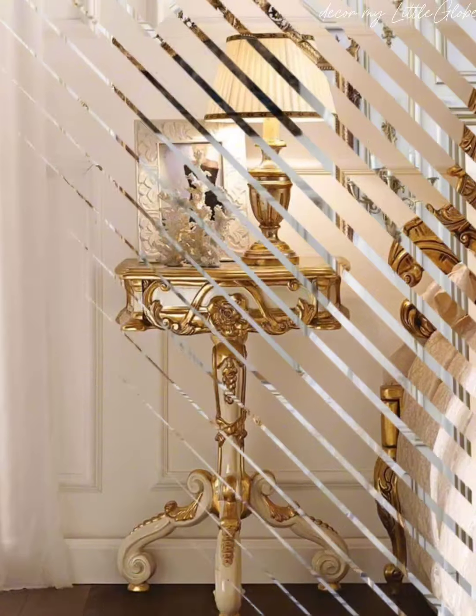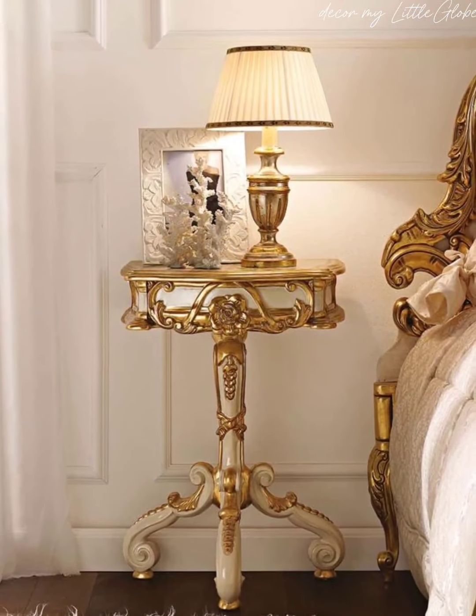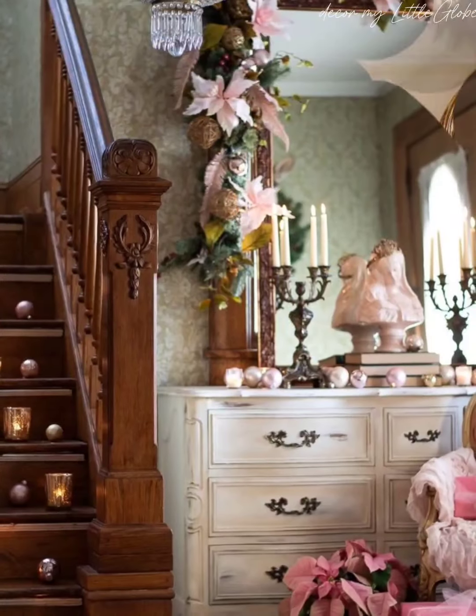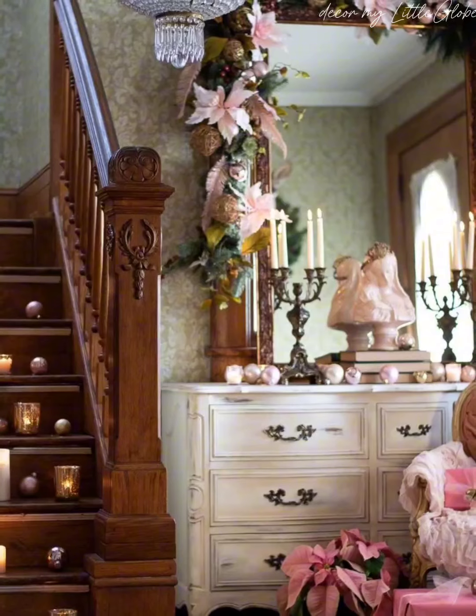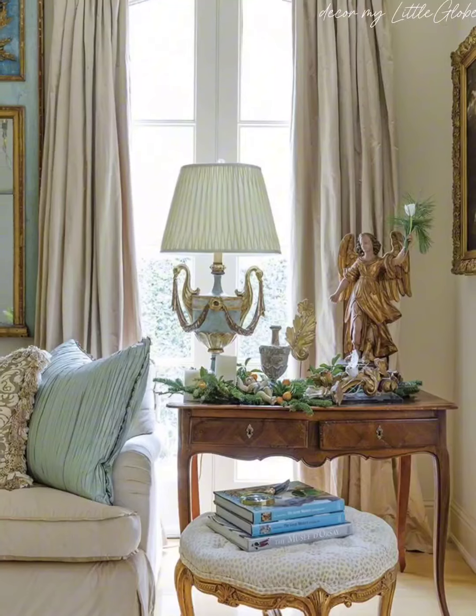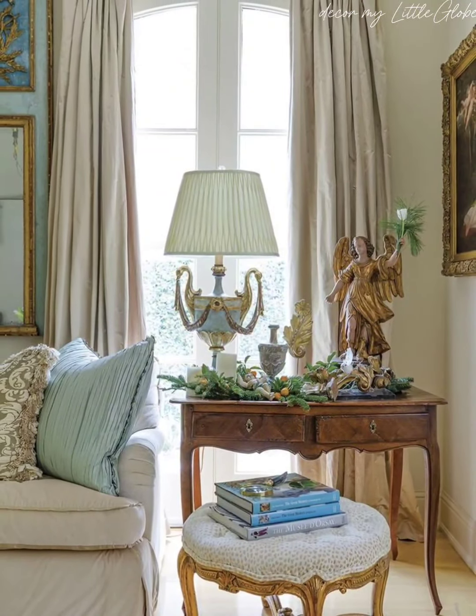Experience the charm of French country and provincial influence. From rustic farmhouse elements to tile patterns, vibrant florals and natural textures, discover how to create a cozy and inviting atmosphere inspired by the French countryside.